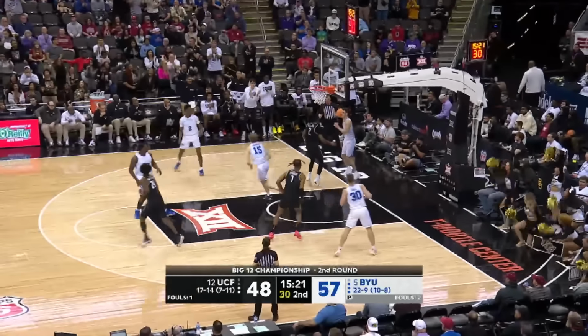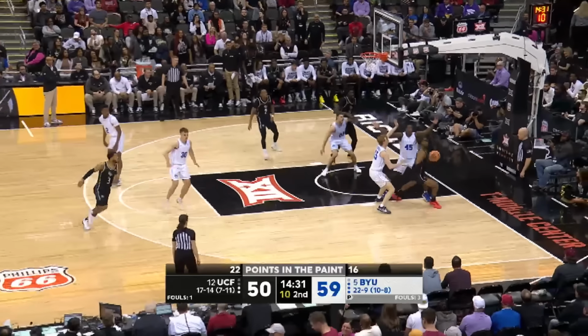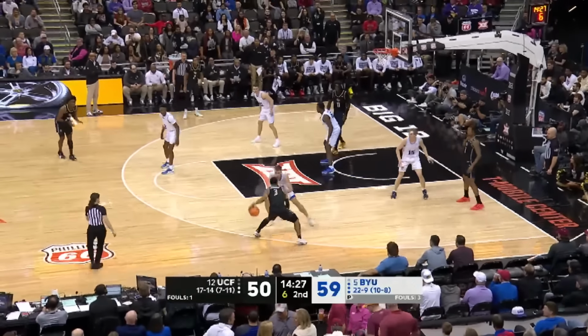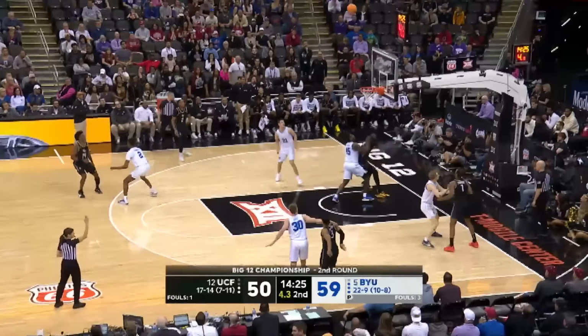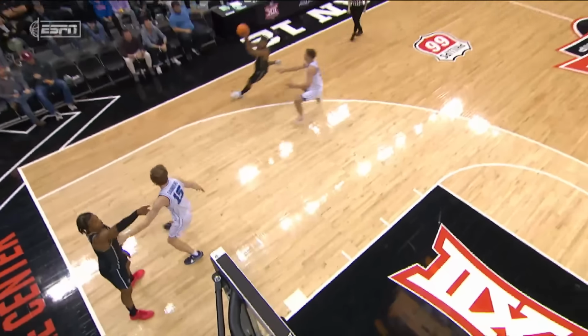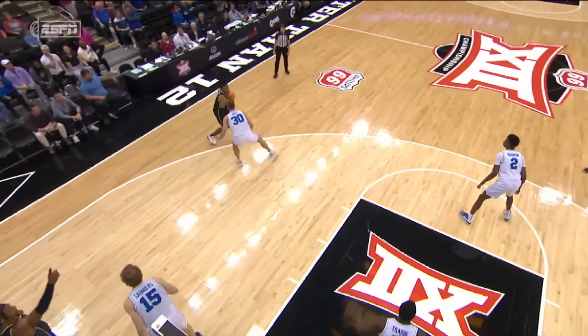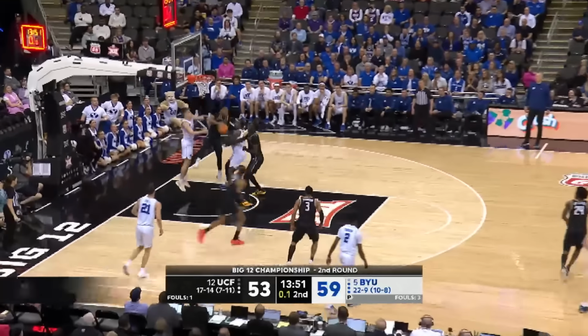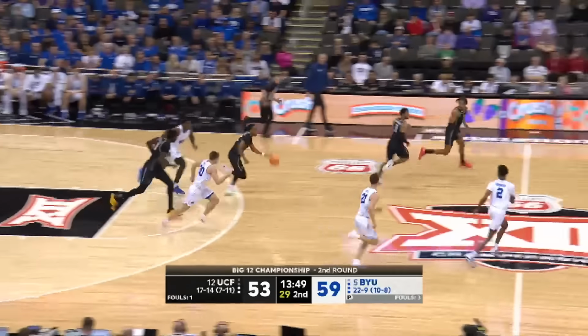Sellers to Jones for two. 10 to shoot for the Knights. Step back three by Orton. Tell you what, he is cooking. And he has put UCF on his back. I mean, that's just an individual dance on you. Saunders had to force it up with the shot clock running down.